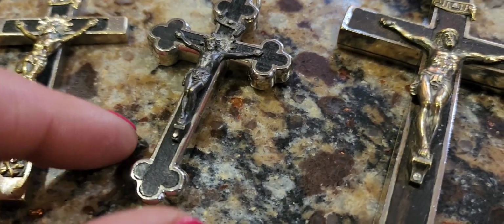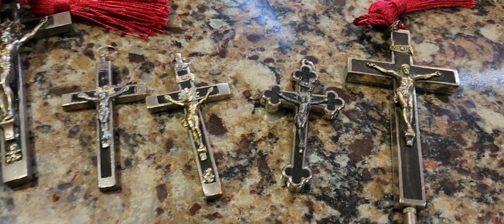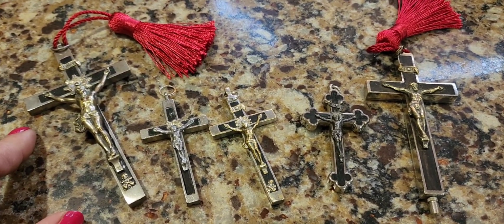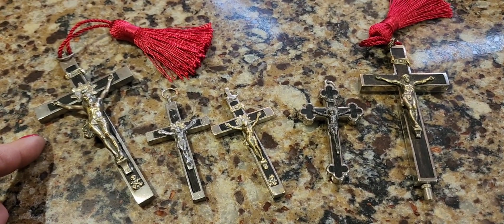This one as well is a holy relic or reliquary crucifix. But the ones here are just profession crucifixes. Generally, a lot of priests and nuns would have had these crucifixes hanging from their rosary, or from around their belts. They had belt rosaries, or hanging from their necks, which is quite interesting.